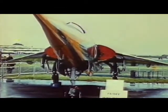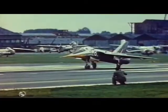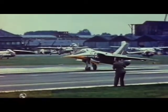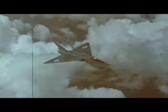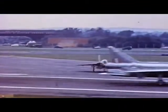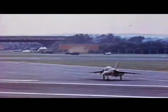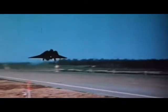Two years later, another Briton, test pilot Peter Twiss, set a new world record of more than 1,800 kilometers per hour. His Fairey Delta II experimental jet, with its wing swept at 60 degrees, also sported the first droop snoot to improve forward view at takeoff and landing. Experience led to even smarter designs.